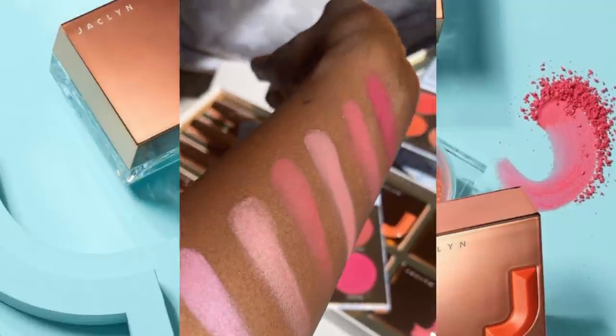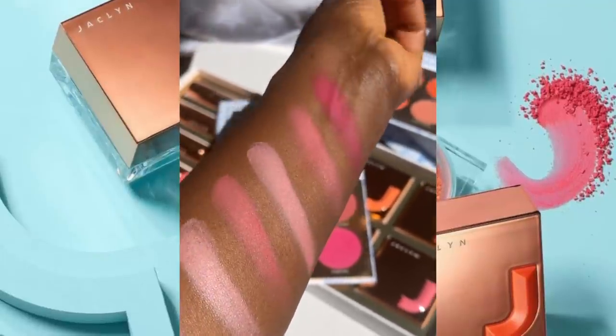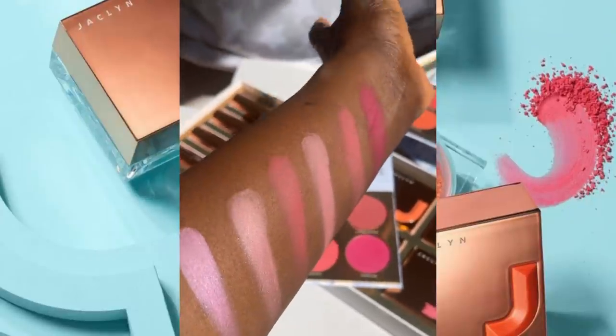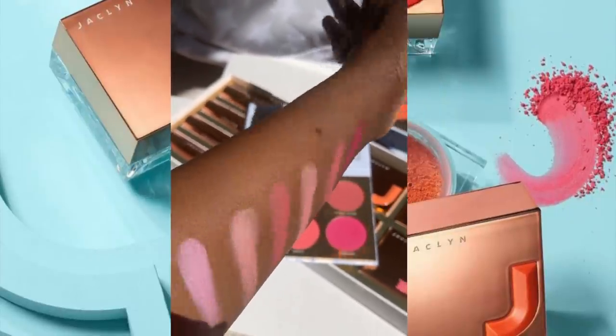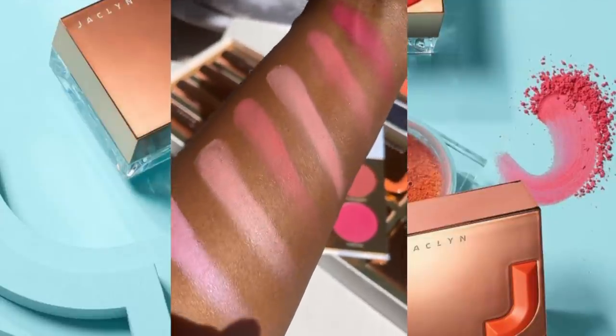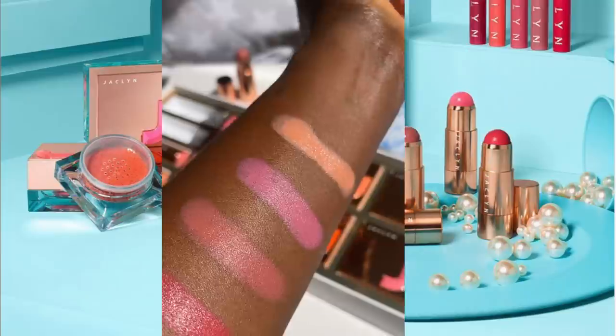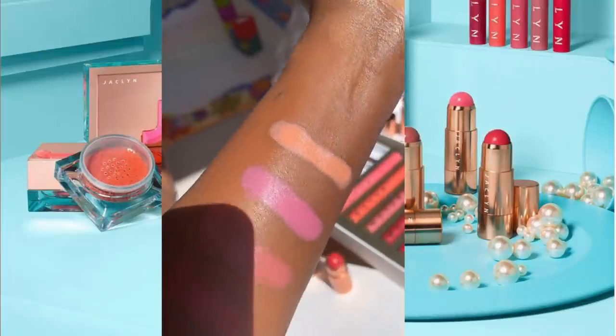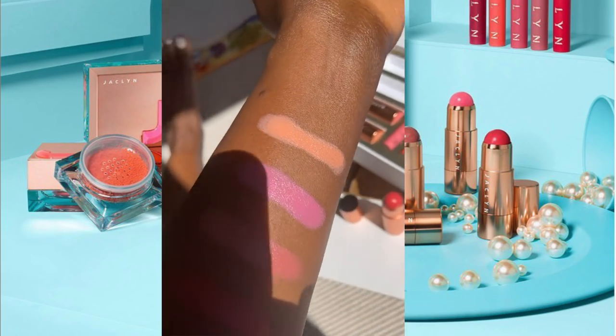I just wanted to swatch it for you guys so that you can see it on my dark complexion. You can take notes and say to yourself, yep, the rent will have to wait because I kind of sort of need this. These, my darlings, are something else. They are cream to powder blushes.